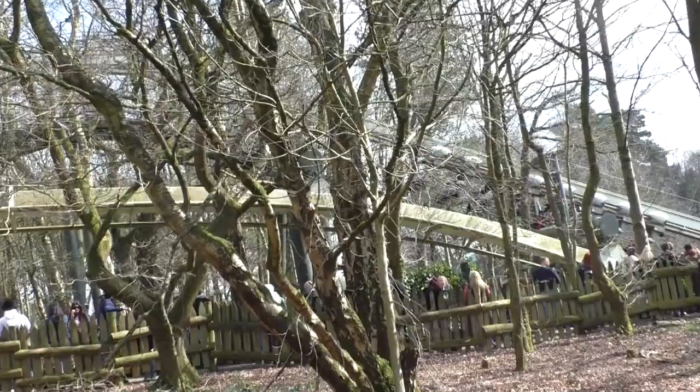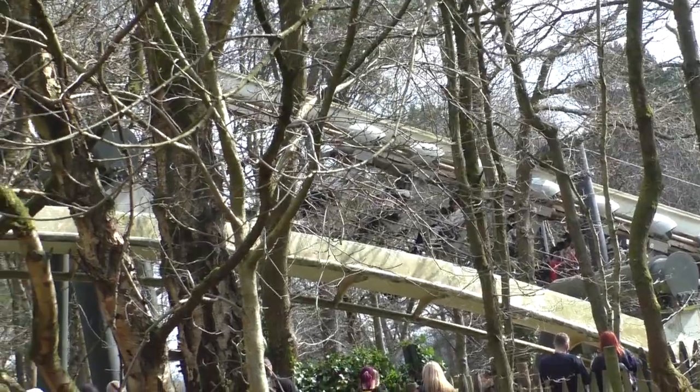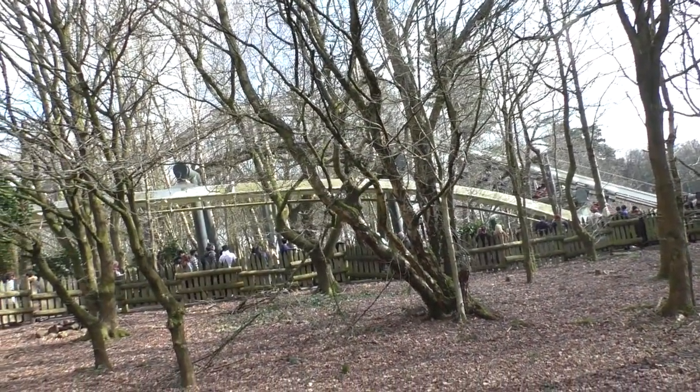Something I've just noticed, a certain Nemi is stuck on its hinges. So that's quite fun. I bet those people are having a lot of fun. I'll update you with the situation as we get it.